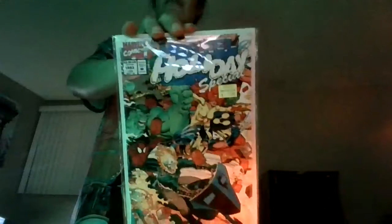There was no price on it. But this one cost me $10, but I didn't mind. I'm trying to collect all of these, the Marvel Holiday Special Annuals. And this one I believe was $10 right there. I want to get the one with Santa Claus in it. That's the one I want to get, with the mutant Santa Claus.